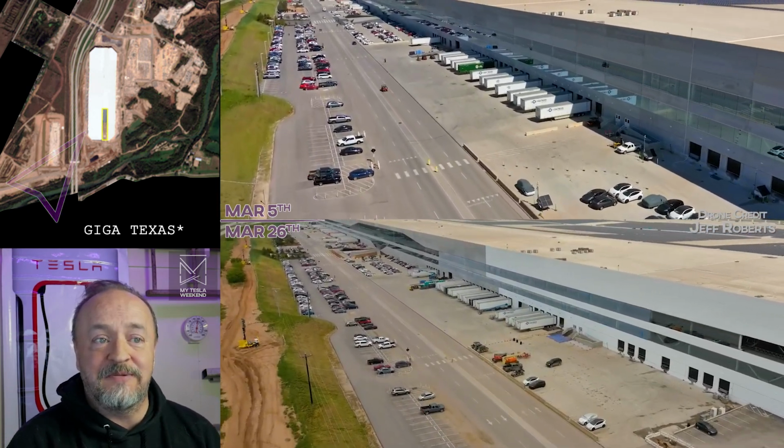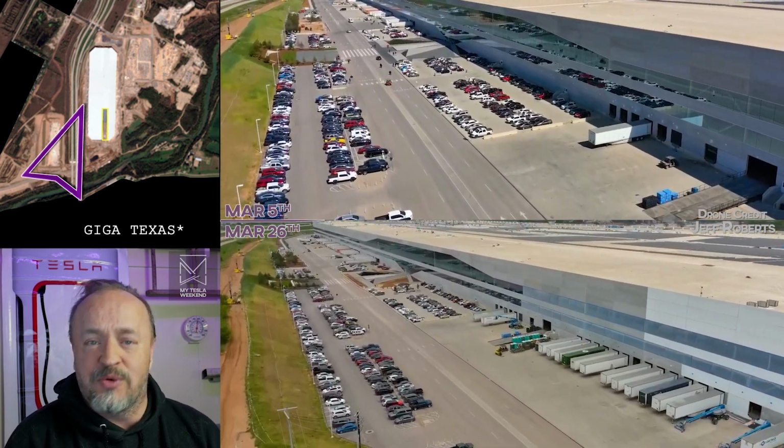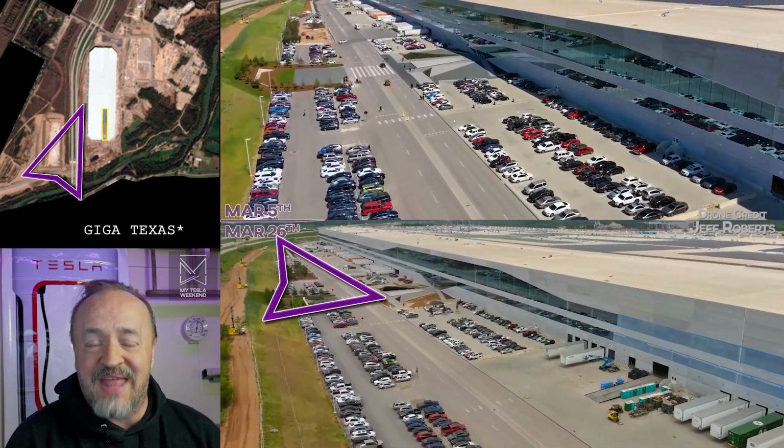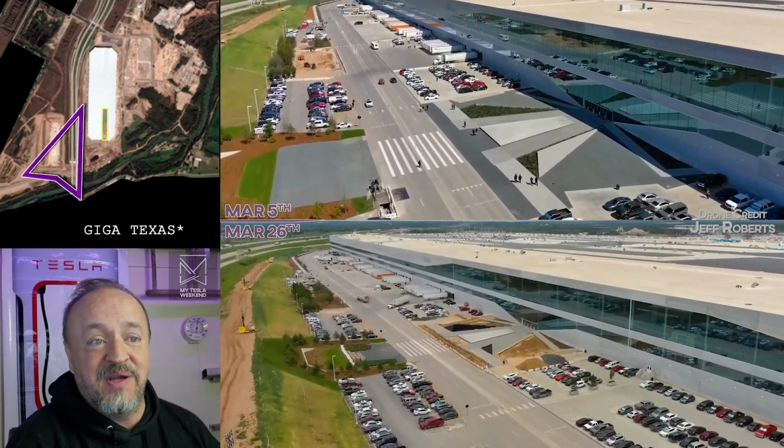It's not a concern. In the middle of the west side of the building, we can see the cyber berm has been torn up a bit. It's being reworked for that entrance there. I thought it looked pretty good before, but hey man, here we are.